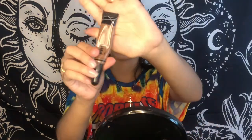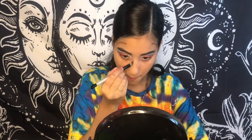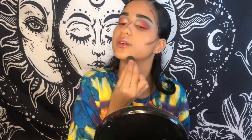Going with the LA Girl Pro Concealer, High Definition Concealer in the shade Beautiful Bronze, and all I'm going to do is contour my face. I'm taking this flat brush and I'm going to just contour my face. Taking my smaller beauty blender, all I'm doing is blending out the concealer all over my face.